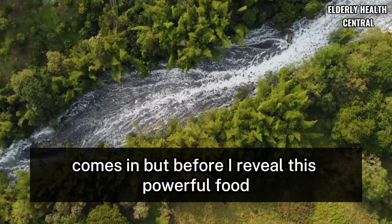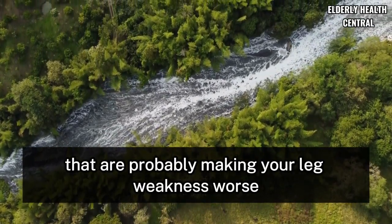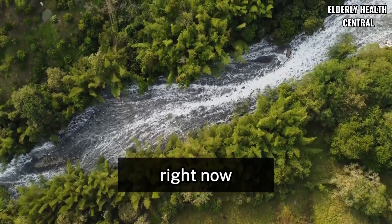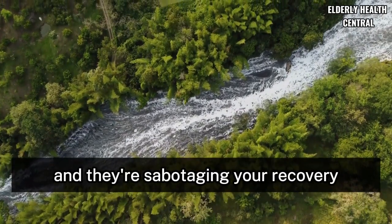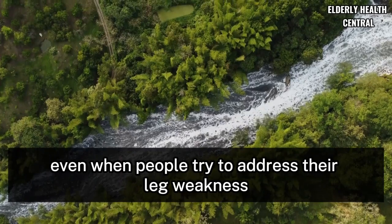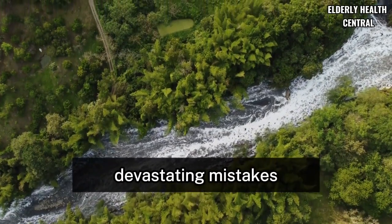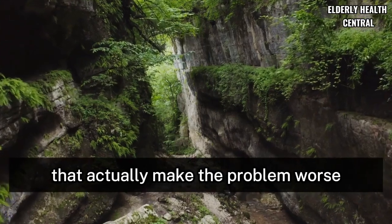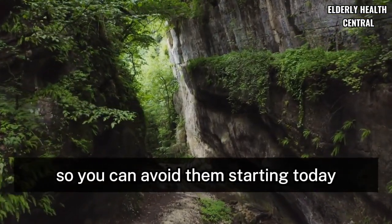But before I reveal this powerful food, I need to show you the 3 critical mistakes that are probably making your leg weakness worse right now. These are mistakes that almost everyone makes, and they're sabotaging your recovery without you even knowing it. Even when people try to address their leg weakness, they often make the same 3 devastating mistakes that actually make the problem worse. I'm going to show you what these are so you can avoid them starting today.